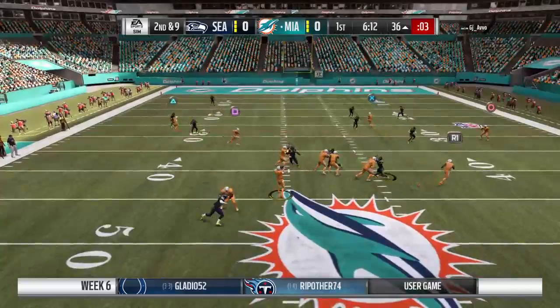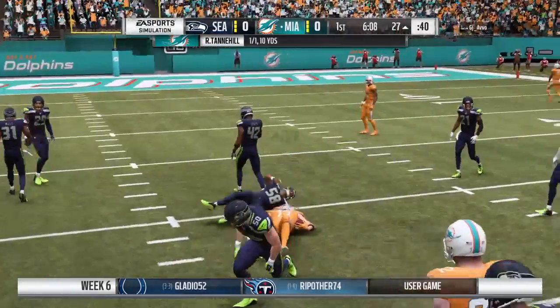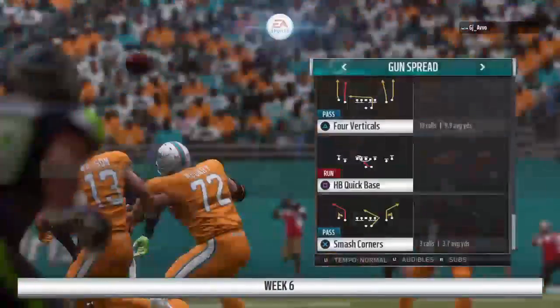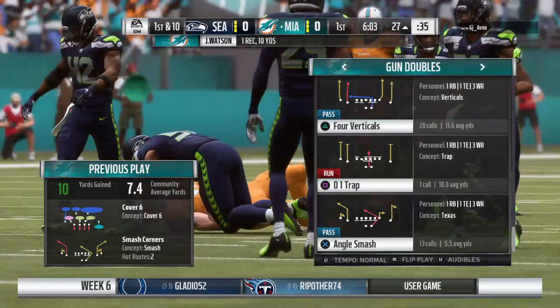Here's Tannehill now on 2nd down. Finds his man, Watson, over the middle. And he works it past the 30, almost to the 25. A 10-yard pickup, and it's enough for a Dolphins first down.